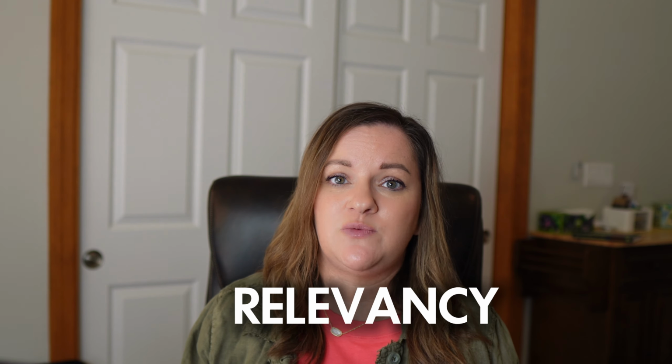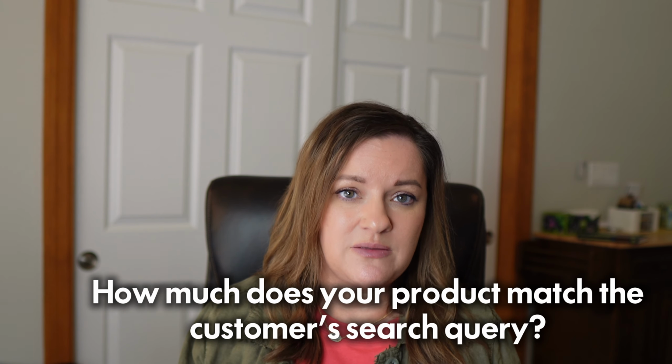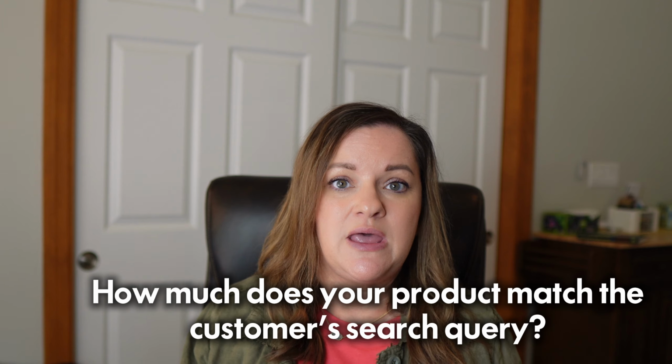So next is relevancy. This ties in heavily with the keywords that you use in your title, your product description, and tags. Basically, how much does your product match the customer's search query? Exact match keywords will rank higher in the search results. However, you always want to use keywords that actually accurately match your product. So don't try to pull one over on Etsy, because if customers aren't clicking on your product despite it being an exact match keyword, Etsy won't prioritize your product as much in the future.